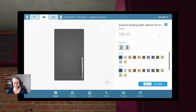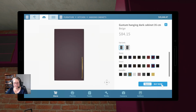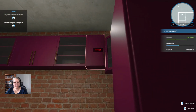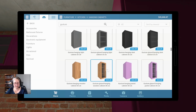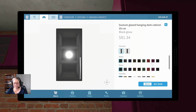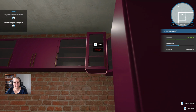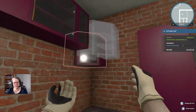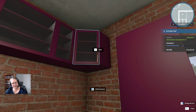There we go. It's a custom light. Custom dark. 35. Here we go. No, we want a custom dark 30. Like this. Although I notice, why don't we just grab that? And then what we'll do is we'll just adjust this. That'd be nice, come on. Ha, likeable one.